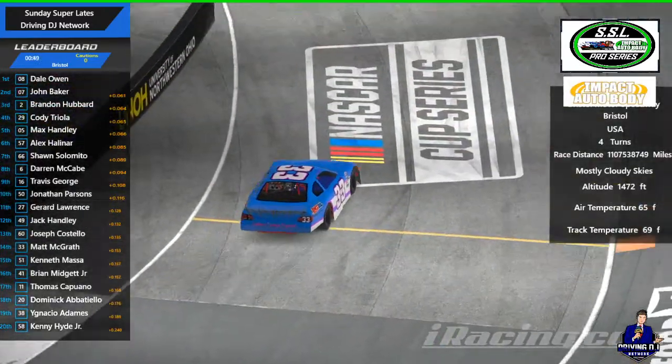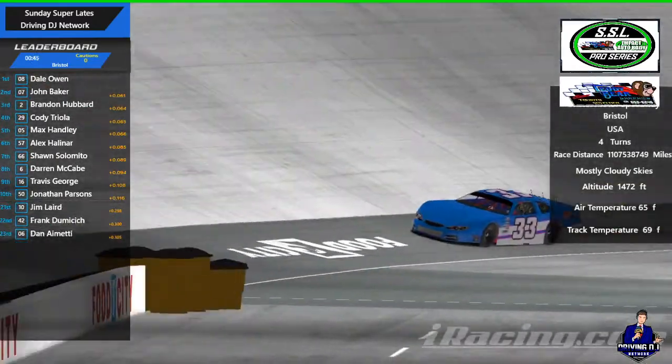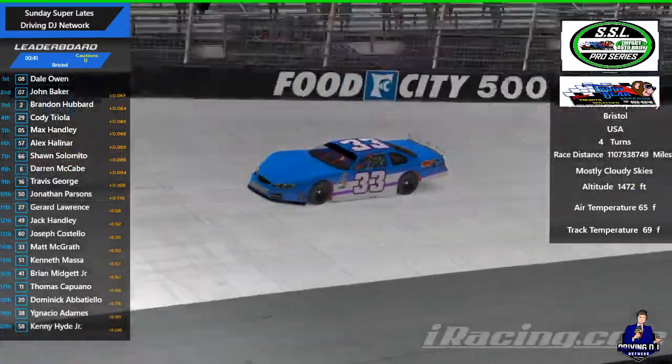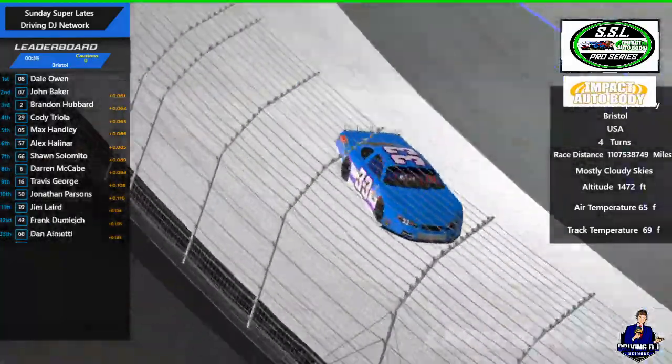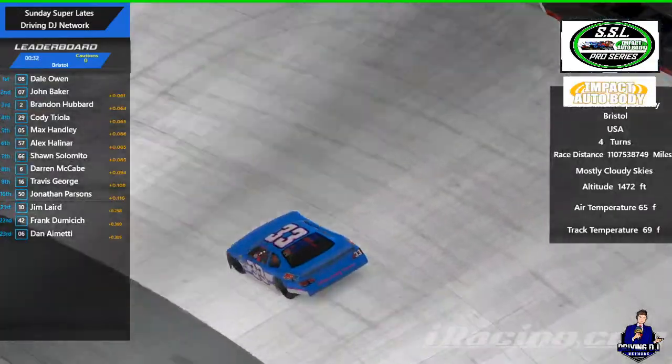Just some info here. Track's currently pretty cold, 65 degrees, 69 degrees track temp, so a lot of grip in the track, which is why you don't see a whole lot of people slipping around, and more so people getting a little tight coming off the corners and ricocheting off the outside barrier.